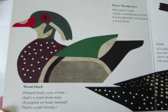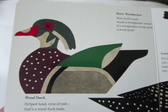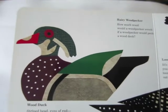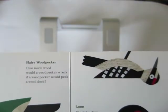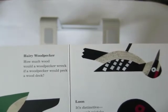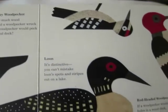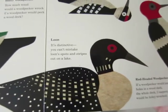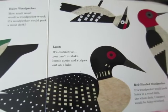Wood duck. Striped head, eyes of red, that's a wood duck male. Eye spots on head instead, that's a pale female. Hairy woodpecker. How much wood would a woodpecker wreck if a woodpecker would peck a wood deck? Loon. It's distinctive, you can't mistake. Loon's spots and stripes out on a lake.